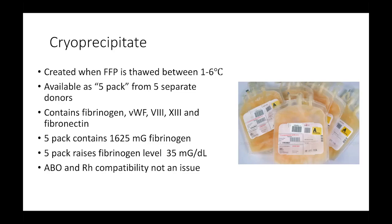Cryoprecipitate is loaded with fibrinogen, von Willebrand factor, factor 8, and factor 13, which all become deficient during massive transfusion scenarios. And so a 5-pack of cryoprecipitate typically contains about 1,600 milligrams of fibrinogen, which is a critical component of forming blood clots and becomes depleted in massive transfusion and massive hemorrhage. A 5-pack of cryo raises the fibrinogen level about 35 milligrams per deciliter. And there are no ABO compatibility issues with cryo.